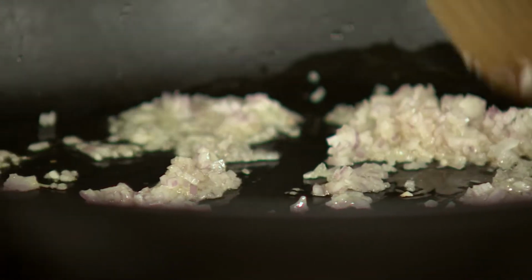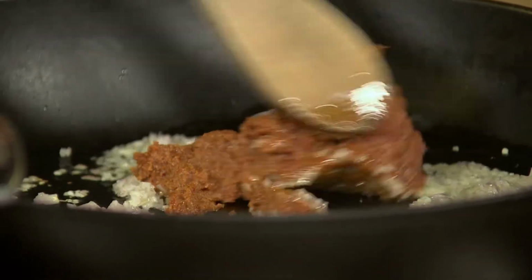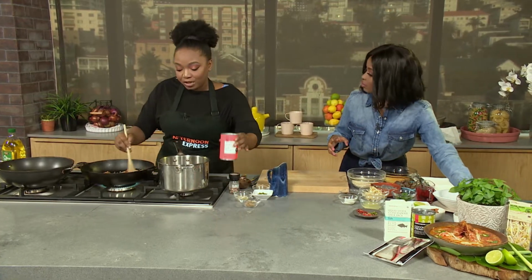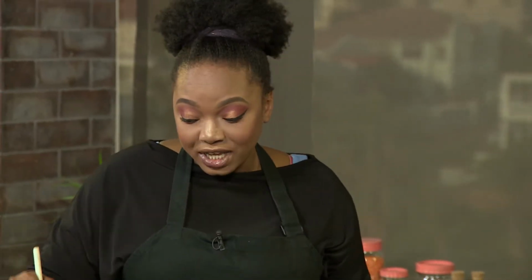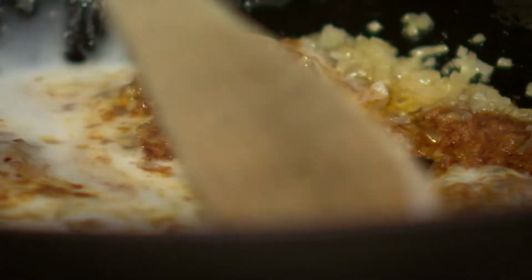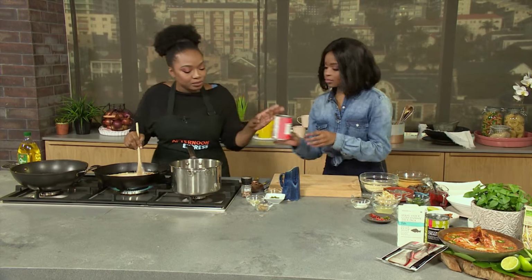And then we add in the red curry paste. The nice thing about this soup is that the curries will not offend anybody because the coconut milk helps to bring everything down and balances out the flavors. It balances out completely. Delicious. So the flavors hit you, but from the back. So you get elements of every single thing coming through to you.